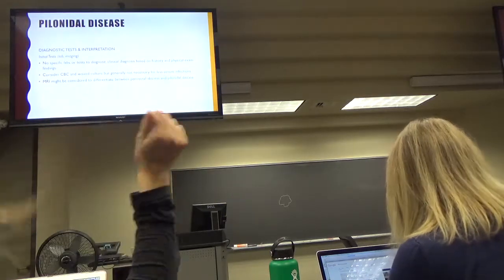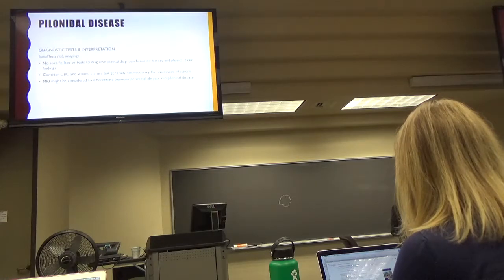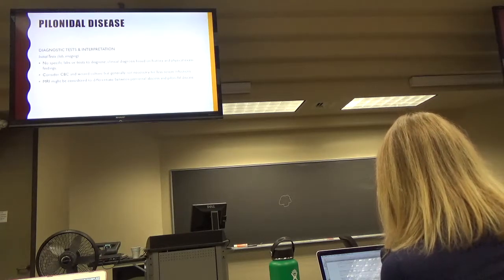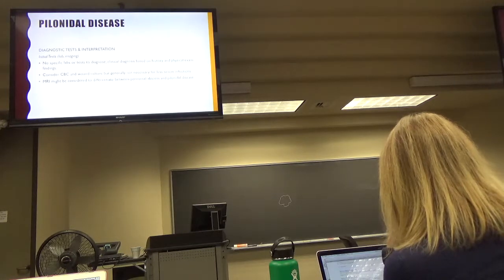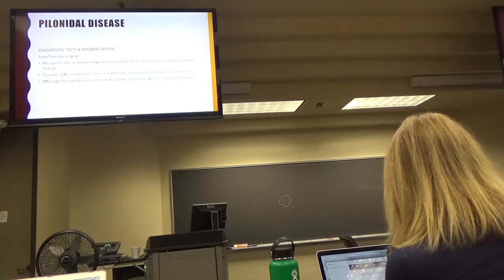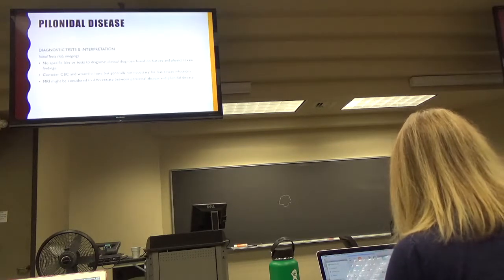So really no labs or imaging to diagnose it. It's usually a diagnosis by physical exam and history. Now, you could get an MRI or CT scan if you're worried about a deep abscess or a fistula. Those would be important, especially if you're going to have surgery. I would get imaging. Consider CBC and wound culture, I guess, if it doesn't heal.